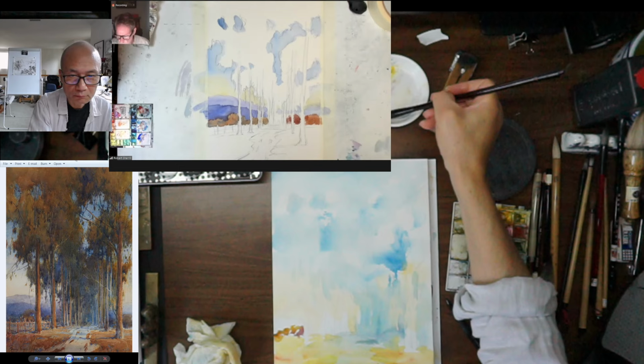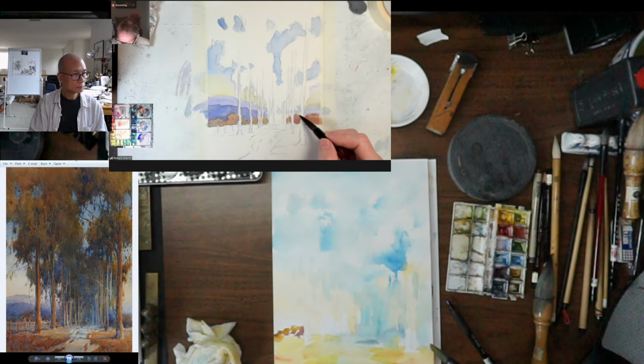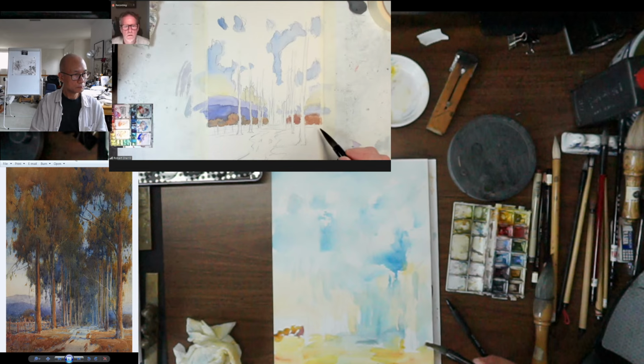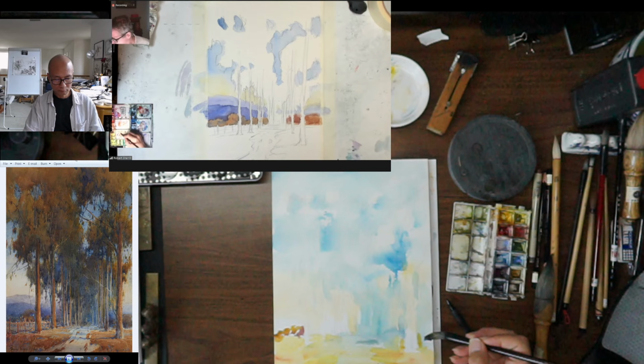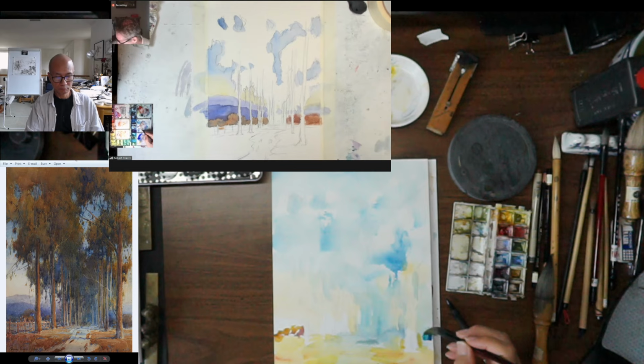I'll just use a little water on the edge. If it gets too tight, I'll just loosen up the edge by adding a little water. Even here on the bottom too. Got some field. I'm gonna go ahead and make my field a little more gray than the fence.